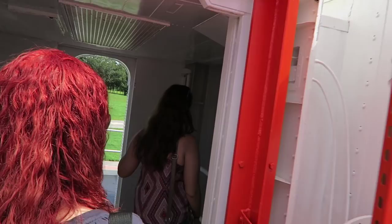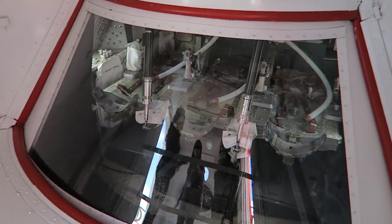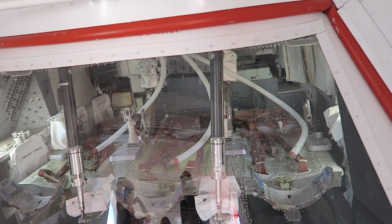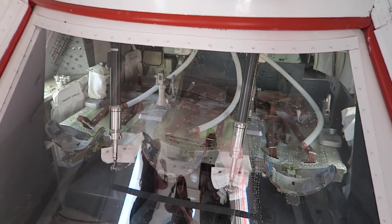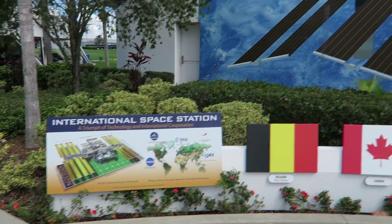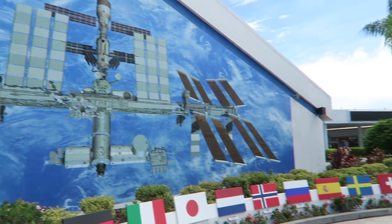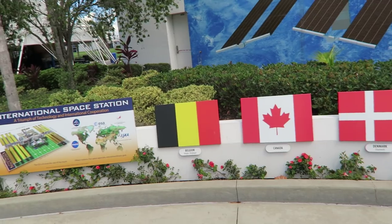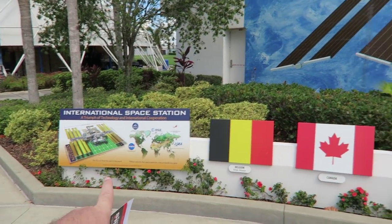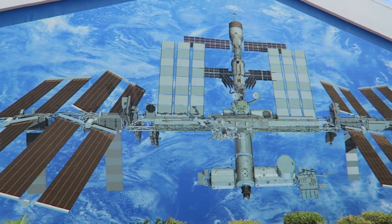Check it out. This is awesome. And there you go. That's where they would sit with their headrests. It doesn't look very comfortable. It's the International Space Station. And these are all the countries that participate. 8 times the size of this mural.